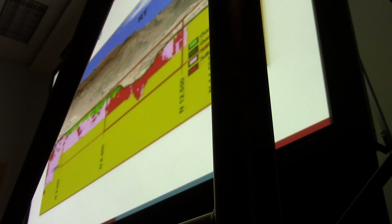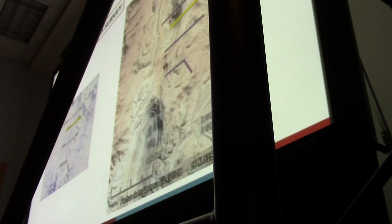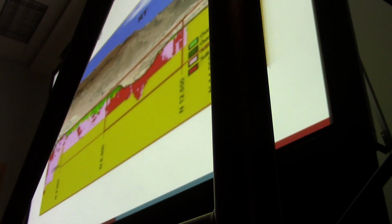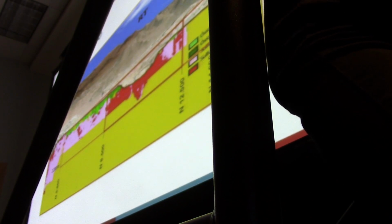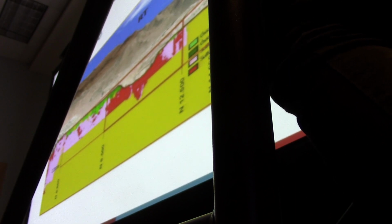Could be fractured zones, more wet zones, and since we have so many drill holes around here, it would be good now to go back and check what those rocks are and start doing borehole geophysics and get a better understanding of why we're able to.